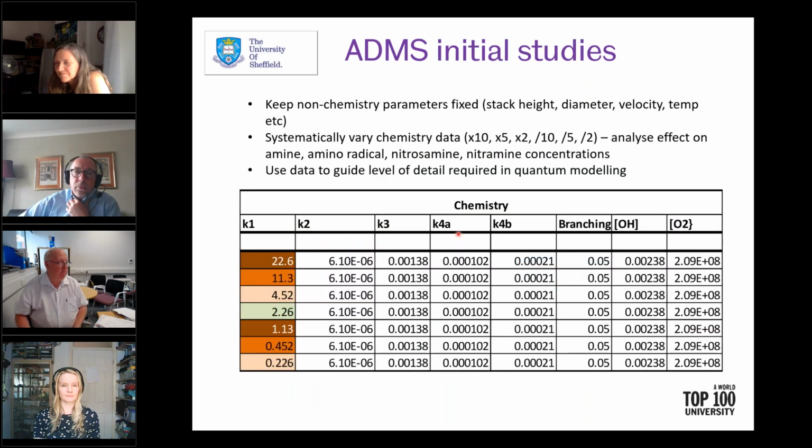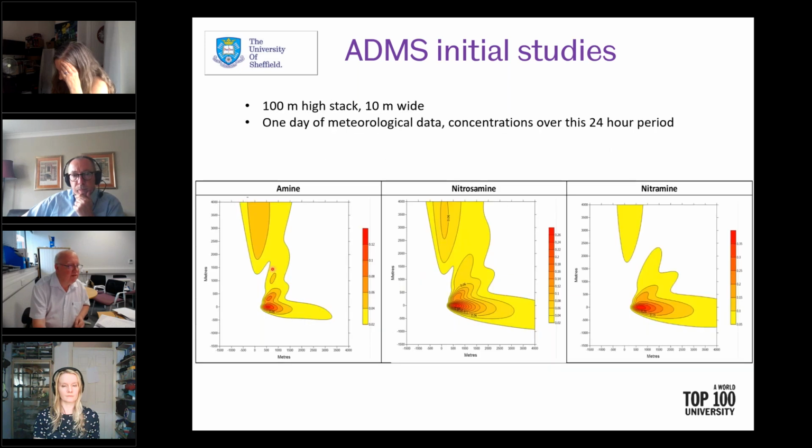Just to illustrate some of the benchmarking studies that Christopher has performed so far. What is done so far is keep the reactions 2 onwards, 2, 3, 4, A and B constant, branching ratios constant, and at fixed values of OH and O2. And he's just looked at the variation by plus or minus a factor of 10 in the initial rate constant for the OH abstraction reaction. This is just a very simplified illustration of what he's got out of it so far.